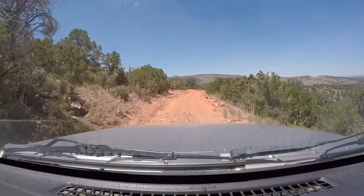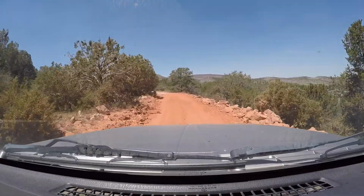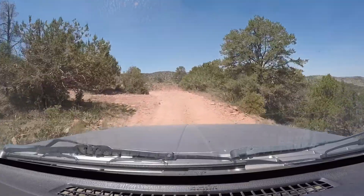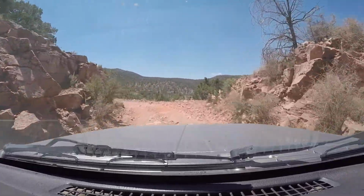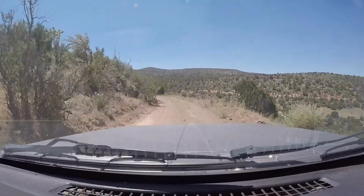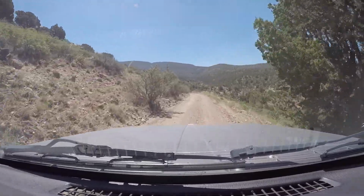After traveling down the Jerome-Perkinsville Road for a ways, we turned off on Forest Route 318A. Now, this road's got a little bit of history. First of all, it's part of the Great Western Trail, which some of you may have heard about. And second of all, it's the roadbed for the United Verde and Pacific Railroad, which was once described as the crookedest line in the world because it had 126 curves along its 26.3 mile length.